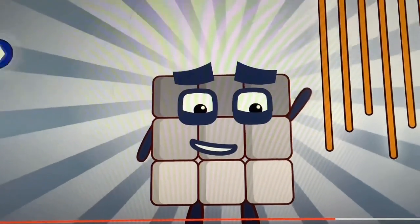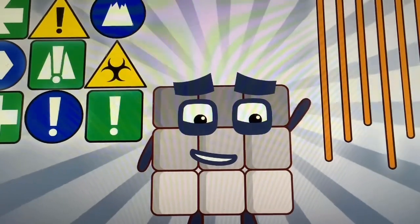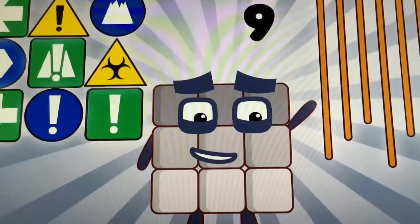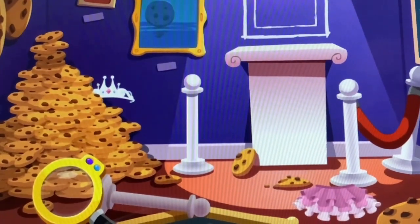Vines. 1, 2, 3, 4, 5, 6, 7, 8, 9. 9 signs. What a messy mess! Number 9!